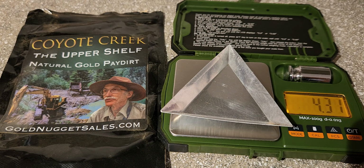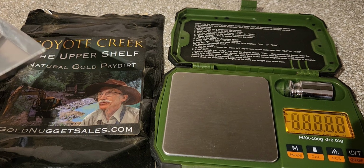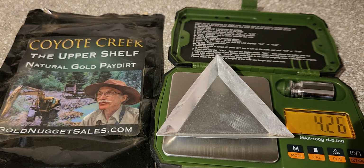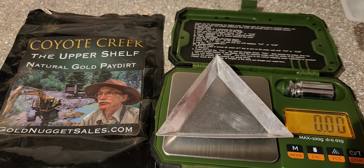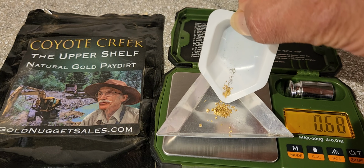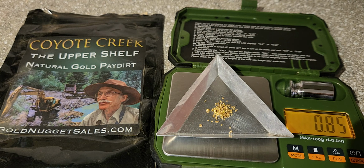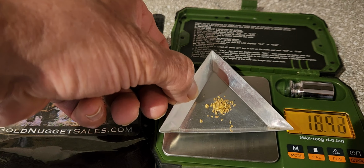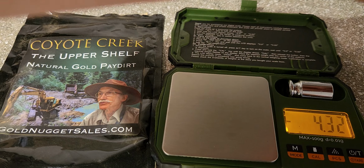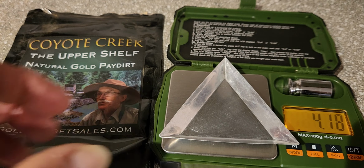All right, tear it out. See, it's acting up. Could be the operator. There we go. All right, start over. Yeah, 0.85. Seems to be a little short there, but maybe it's the trays, or see, this one's a lot lighter.